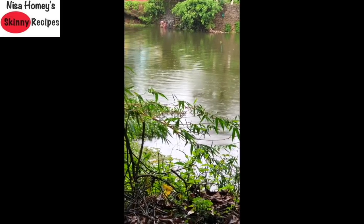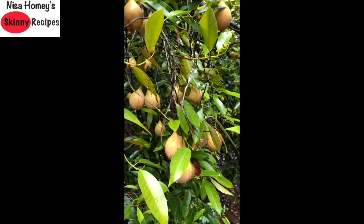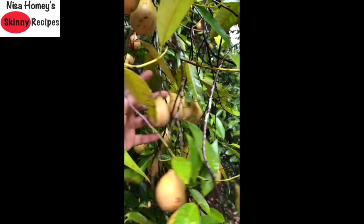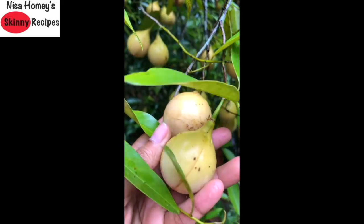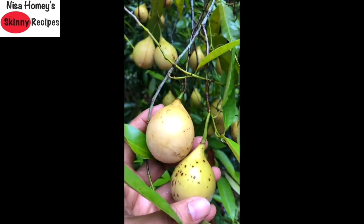So I had gone to my hometown and when I saw the matured nutmegs, I thought I'll share the difference between mace and nutmeg, also known as Javitri and Jaiphal for those who don't know about them.